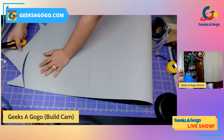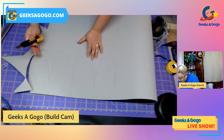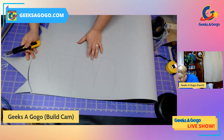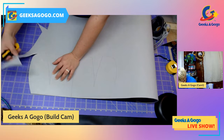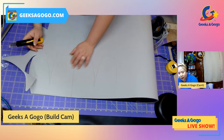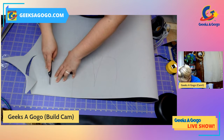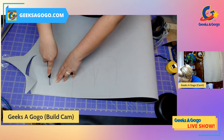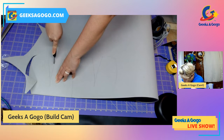So I applied some pressure and look at that. It's a clean cut right there. So yeah, that's kind of what you want to see when you do cuts like this. When you're cutting foam, just make sure that you're doing one continuous cut, and look how clean that is. Comes out so clean. So now I'm going to do the inner corners here. And again, apply pressure. One continuous cut.